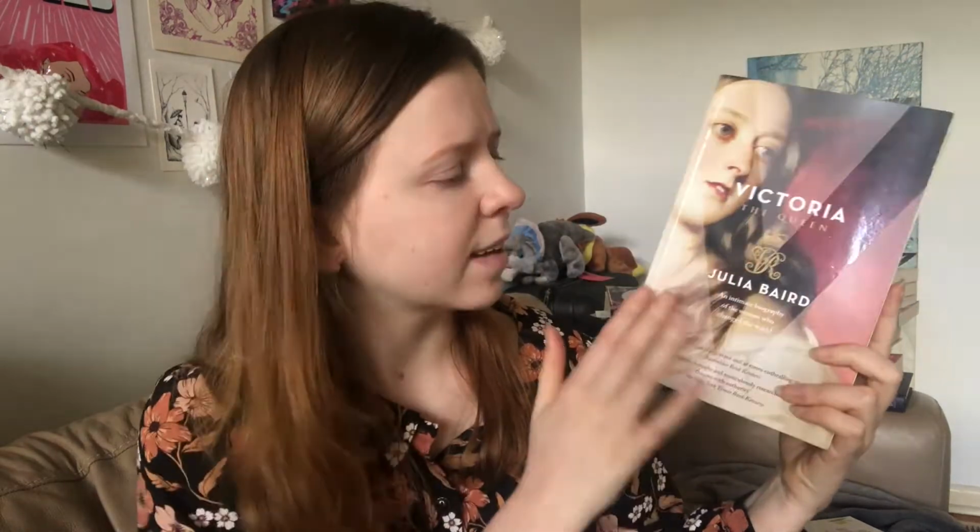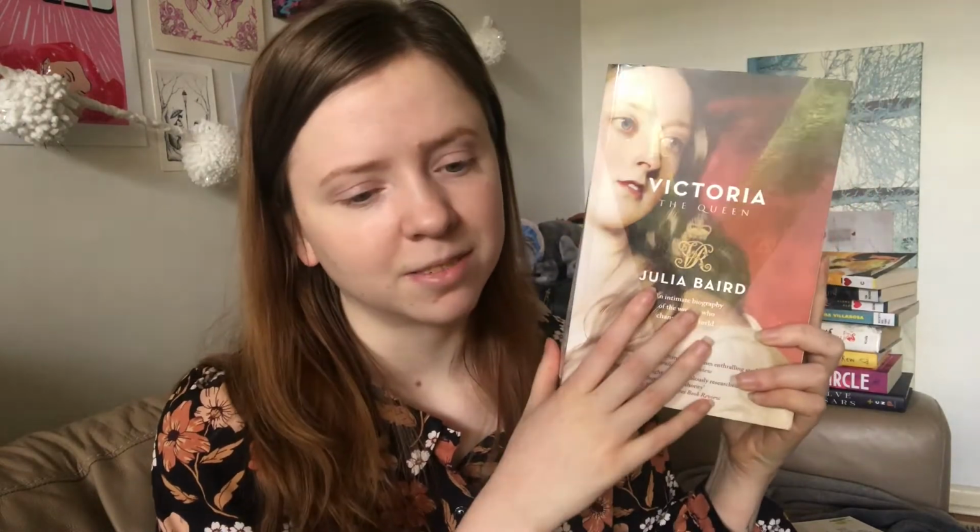And this is really cool because I think you can kind of see it when I tilt it this way. This is all matte, and then it has a like glossy V there. It's pretty cool. But yeah, it is a chunky book, but I'm looking forward to giving it a go.